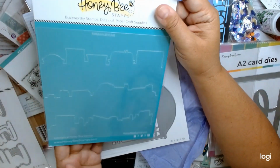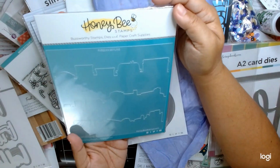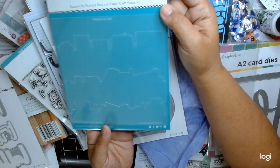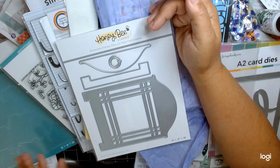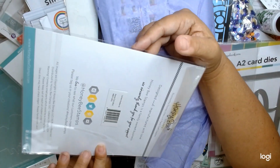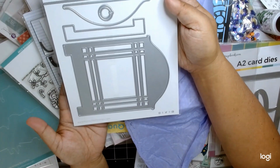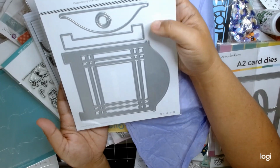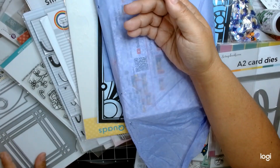Parisian Skyline. I don't think I have this one, but this is a stencil, and I'm going to have to figure out how to use it. But it was like 25 cents or something, so I got that one. This was the one I was really excited about because this was only a couple of dollars, and this is a lantern builder A2 size die that I thought it might be fun to play with. So I'm going to have to figure out how that one works. Yeah, so I'm kind of excited about that.